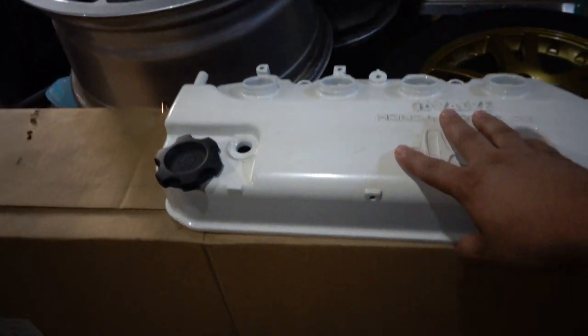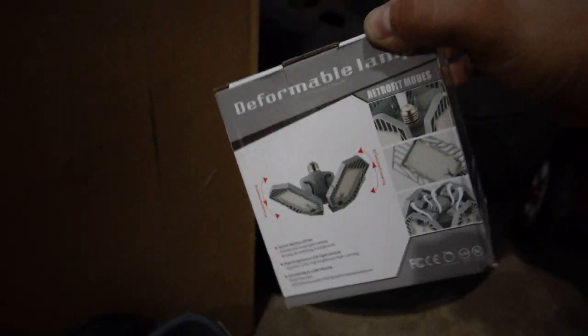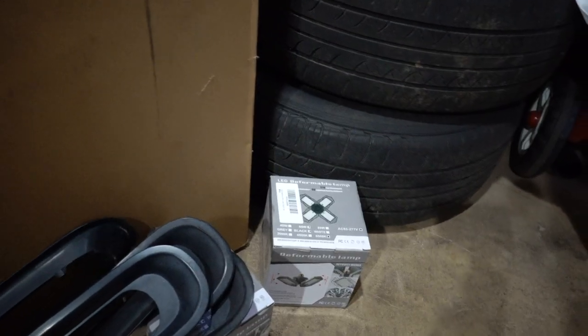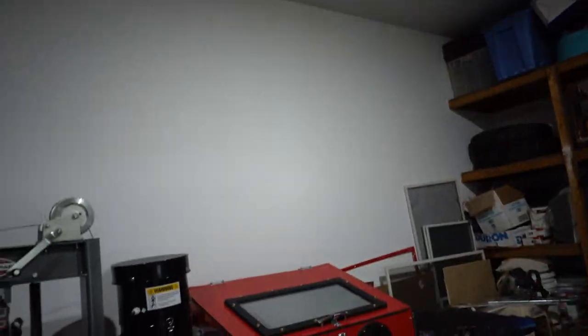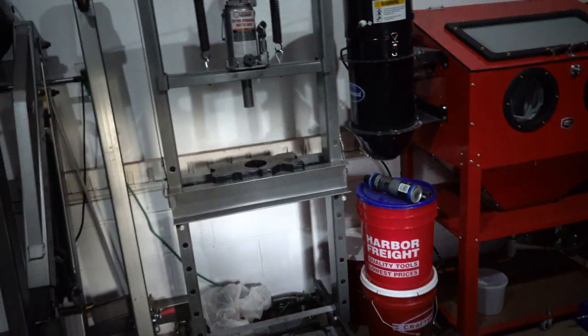I want to hang up these powder coated valve covers that I have, this little steering wheel I have laying around, other little parts, grills, and we got new lights for this room as well, because if you saw in one of my previous videos, I put some of these in the garage and it's actually pretty bright, and these are pretty dim in here, so I got some for this room as well, so we'll be adding those in and it should be pretty lit in here. So I don't do a whole lot of work in this room, but I do have a lot of equipment here. I do like my sandblasting, parts washing, got the press in here, so could definitely use more lighting in here.